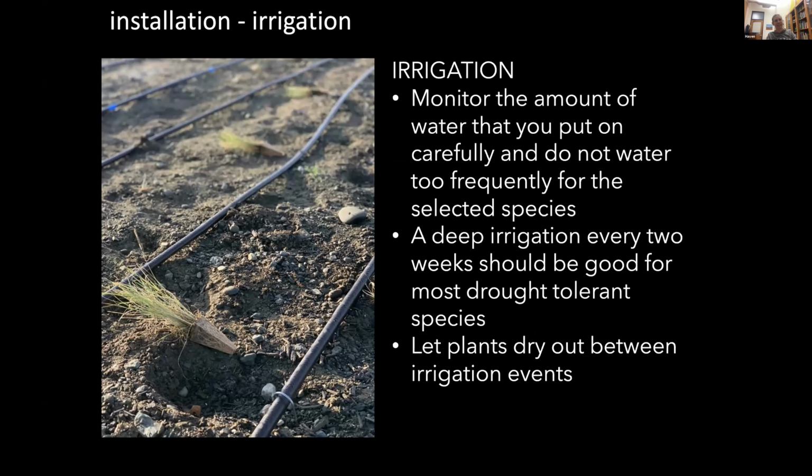So in terms of irrigation, what you want to do is monitor the amount of water that you put on, make sure that you carefully monitor it. You don't want to water too frequently for the selected species, which is so hard for me because I want to overlove my plants so much and I want to make sure that they've got water all the time. And that's a huge no with so many of these natives, right? I mean, Ceanothus is killing me because I just want to give it water in the summer and it's like, stay away, don't touch me. Like, I'll be better if you go away. And I'm like, please let me give you some water. And so just really understand how much water the plant wants, read up about it and then follow that.